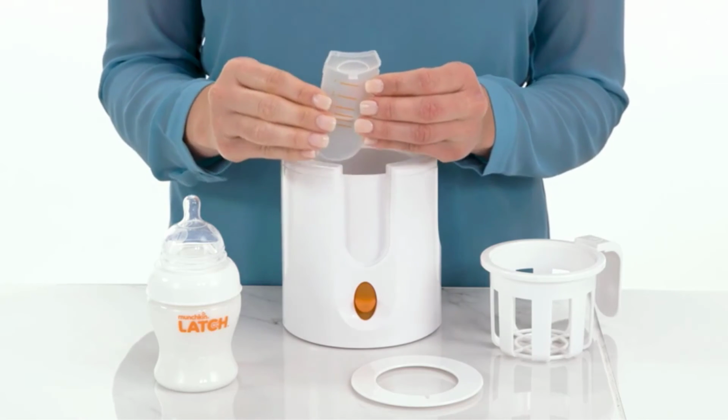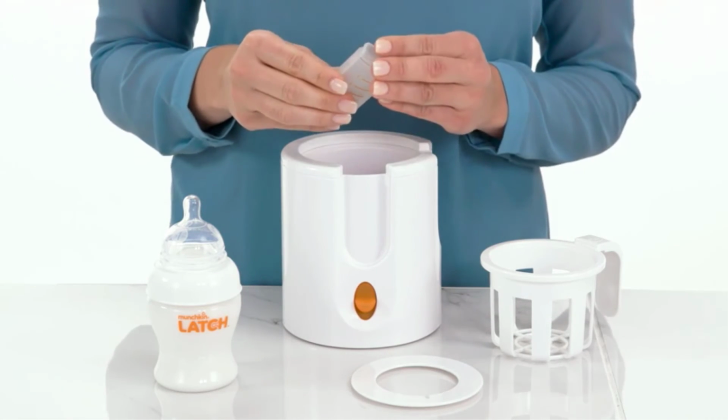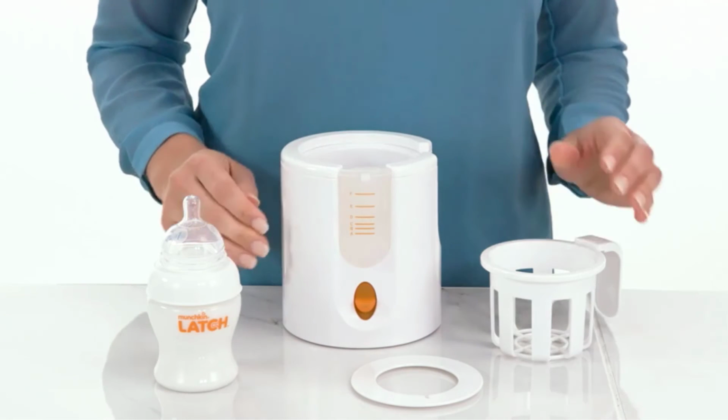Pros: it comes with a little lift-out basket. Automatically shuts off on its own with a beep and a flash. The fastest warmer on the list, heating in only 90 seconds.